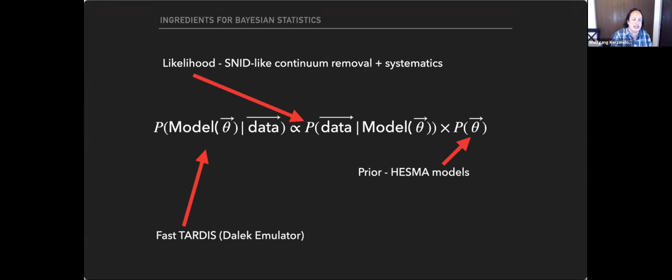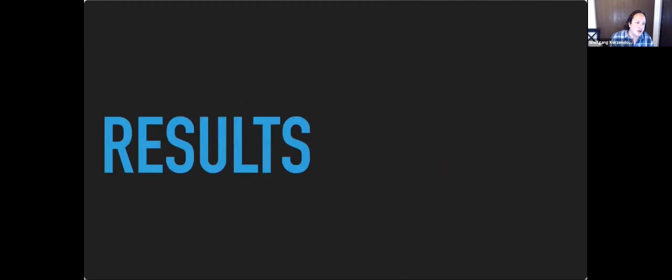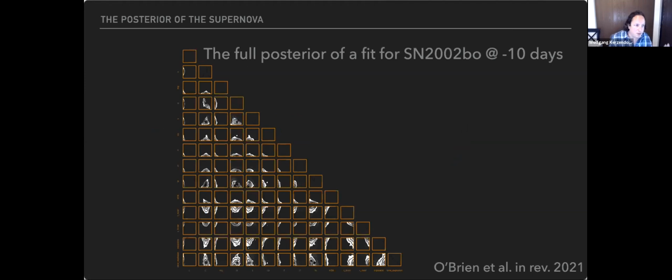Essentially, we used a nested sampling algorithm to map this entire space. So for each one of the 14-dimensional points, we essentially calculated the likelihood. And so the results are, this is the full posterior of a fit for SN2000-2PO, and you will say, Wolfgang, you can't read the labels. What are you doing? Don't worry about this. This is just to show you what you get out for a fit.